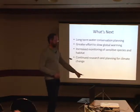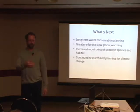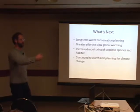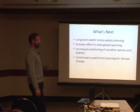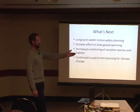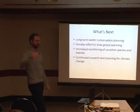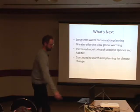And again, in that same sentiment, we need to spend more time and energy planning for a future that includes warmer temperatures, so that we can begin to look at where to restore habitat. It may have been here, but maybe it's going to need to be a little higher in elevation if we want to preserve those species. So there's still some work to be done.